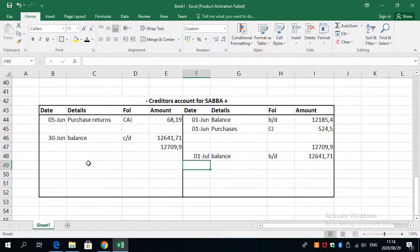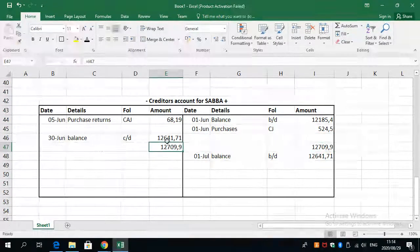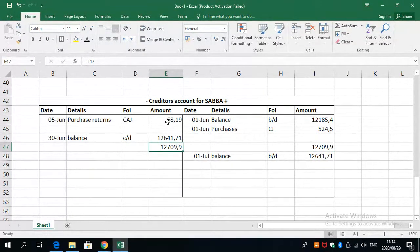Yes, I took this too. Okay, I added the 2 again. I got 12. This is the 12 that you are seeing even here. Then I minus 68, right? So here is 12,700. There is 12,641. So this one becomes my closing balance and my opening for July.